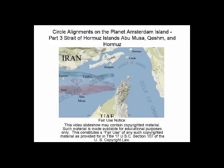In the second part of this series, I tracked the alignment from the Gulf of Aden through Yemen and the United Arab Emirates, ending up in Dubai. This part is about the next geographic location on the alignment, the Strait of Hormuz and its islands. This is a long circle alignment.